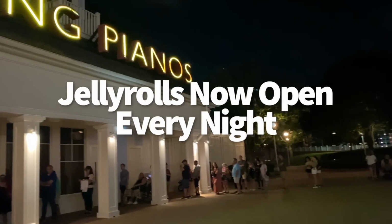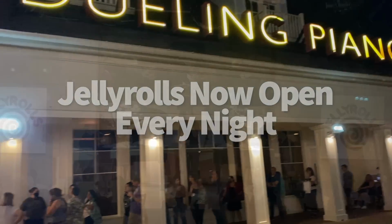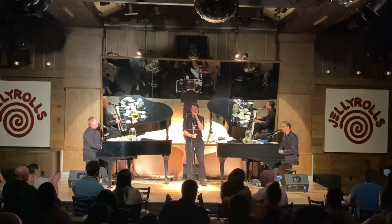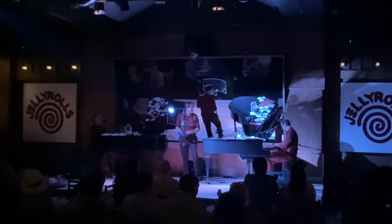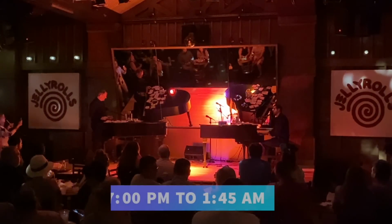All right, as of July 21st, Disney World guests will be able to go to Jelly Rolls every night. Previously, this bar at the boardwalk was closed a few days earlier in the week, so start thinking up your favorite song to request. Because, of course, it's a dueling piano bar, and they are all request all the time. Guests can visit the bar every night from 7 p.m.